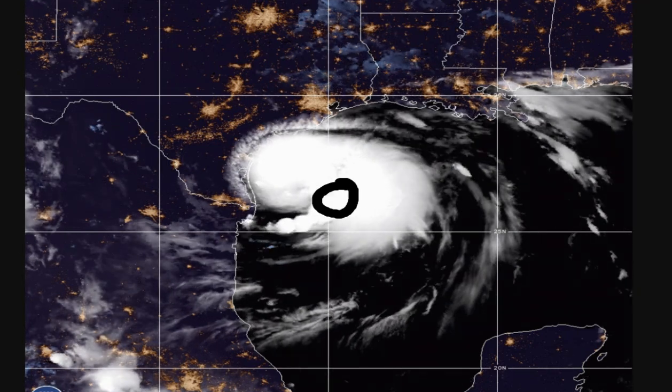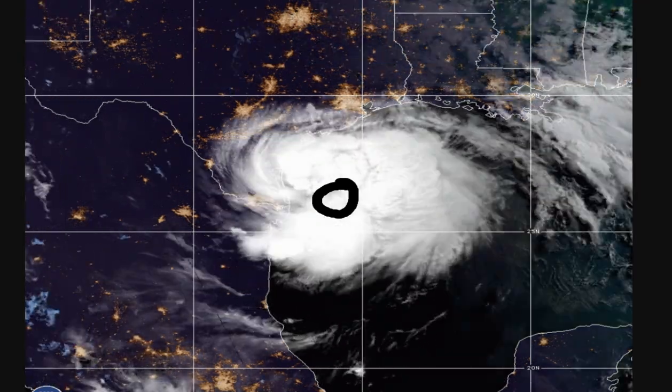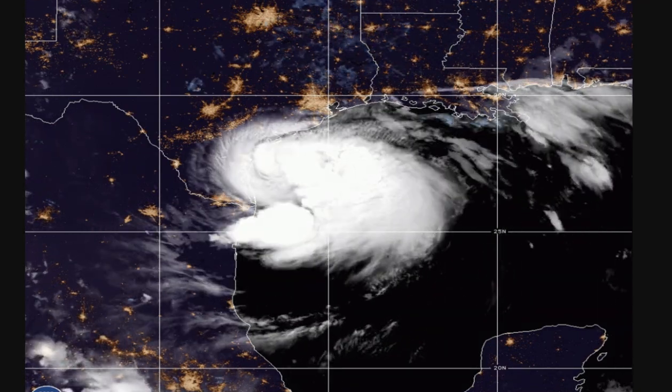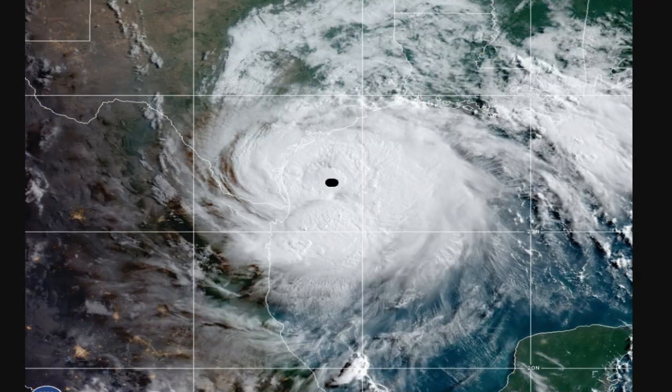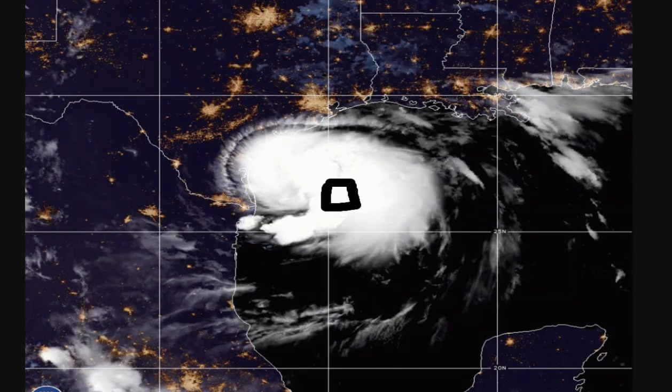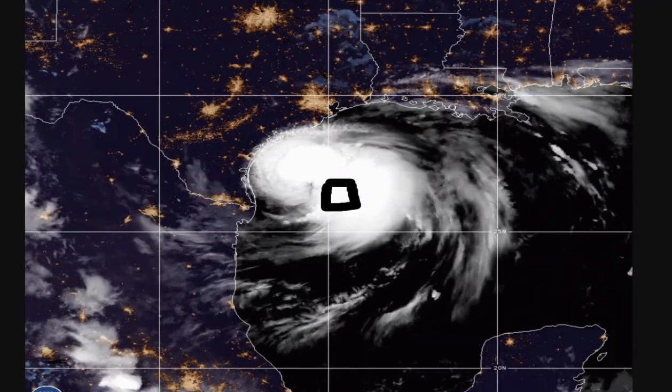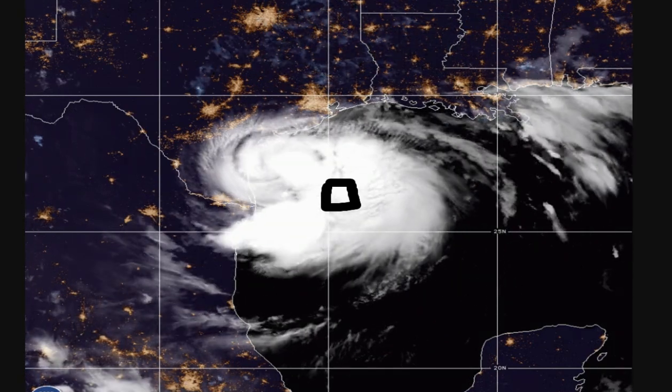Right here is where we can possibly see the eye. You can kind of see that little dot right there. That's exactly where we can possibly see the formation. Let me go ahead and find it right there. We are starting to see maybe an eye formation. It is very, very likely that can be an eye right now. So this system is going to become a lot more organized.